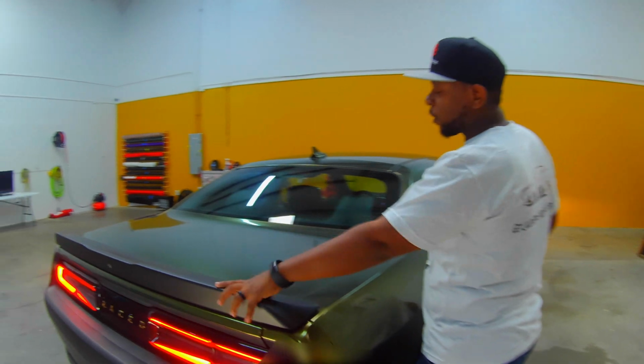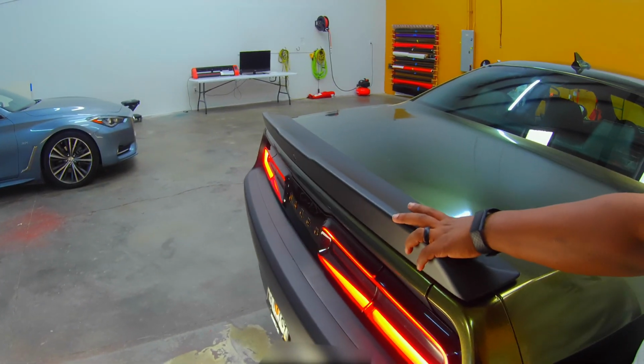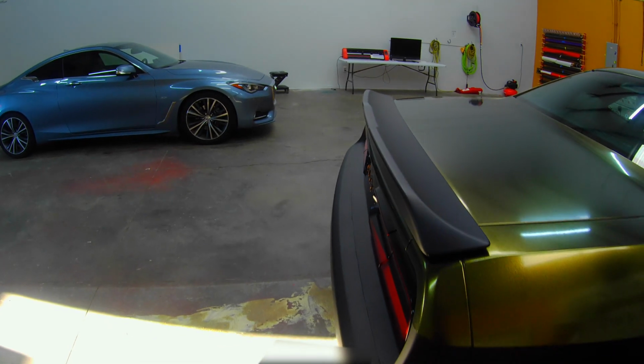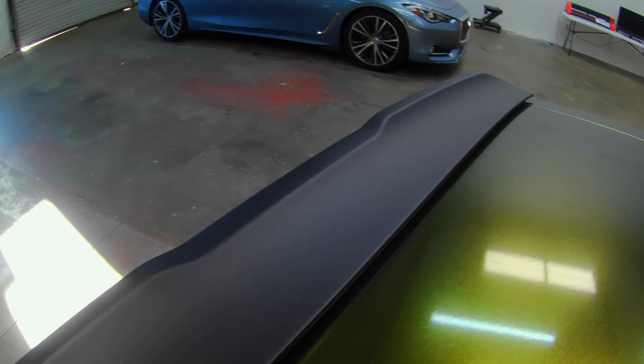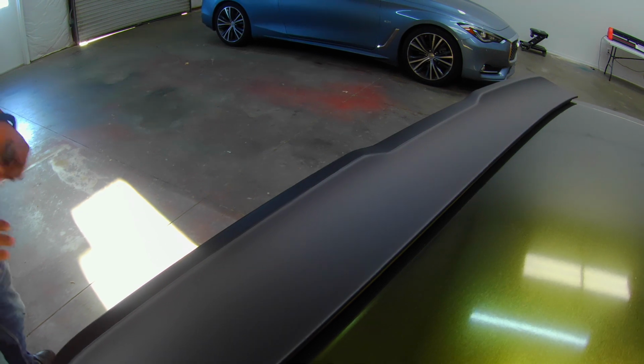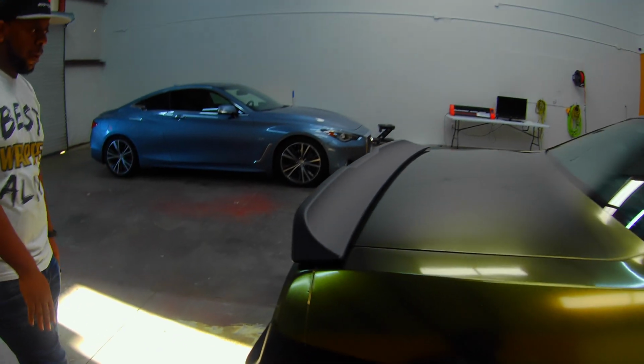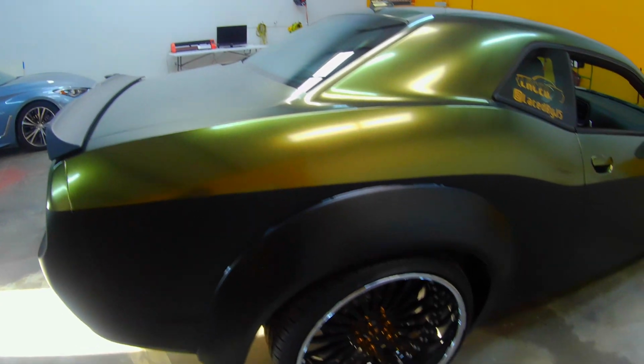Before I forget, this spoiler is actually a white spoiler too. Like you saw, my car is still white underneath the wrap. This is a satin black wrap on the spoiler. Not painted. It's not factory. You see a lot of people buy these in the aftermarket matte black look or whatever, but that is a wrap. That is a factory spoiler under there.